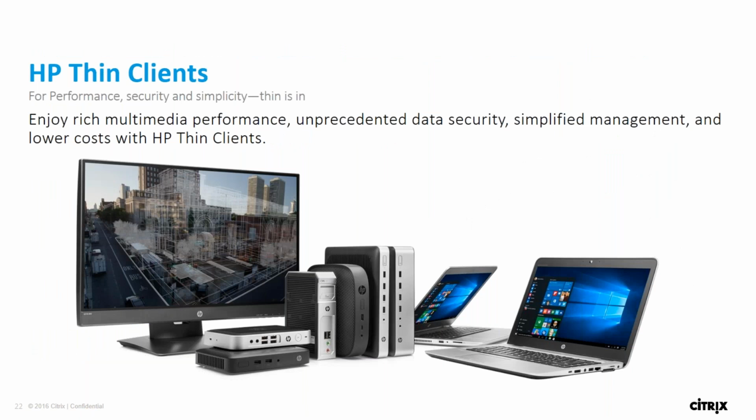So let me just introduce you quickly to the thin client portfolio. I'll say up front that it is a comprehensive portfolio. We have put together leading form factors and performance. The beauty of a thin client is they are purpose built, and so you need to have a complete portfolio to address that. What you can expect from HP is that regardless of what your use case is, or the use cases in your enterprise, HP will have a thin client that will be optimized for that use case.